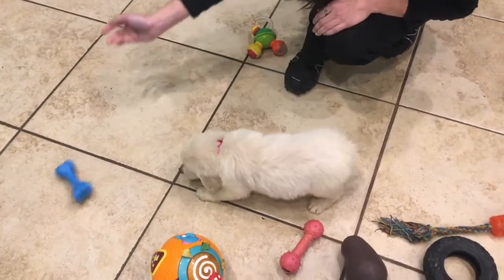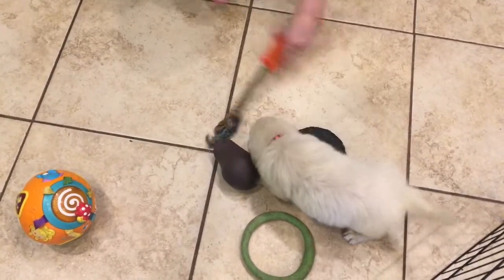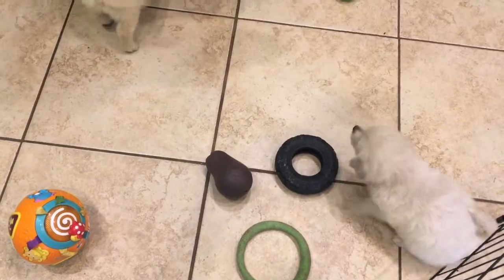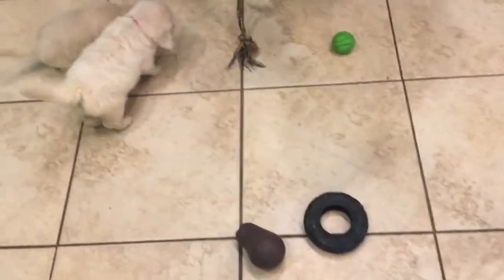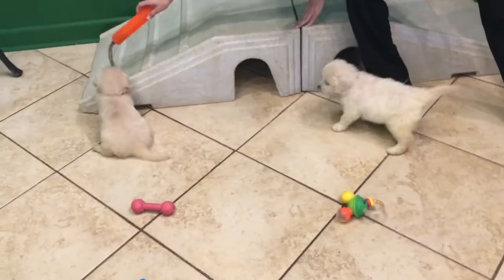Up next is OY9-Yzma. Yzma is the most laid back of the litter. She's a little nervous at first at any new toys and environments, but after a few minutes of seeing her siblings play, she will join right in. Yzma's working on her confidence, but has a very sweet personality.